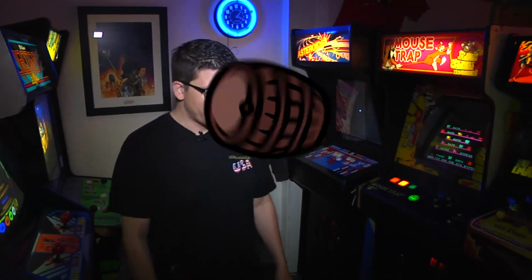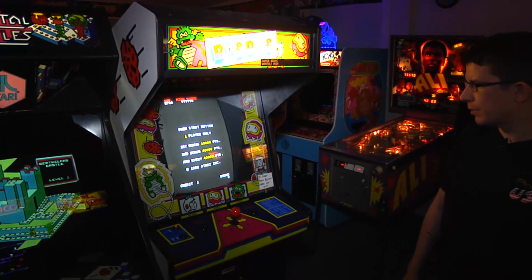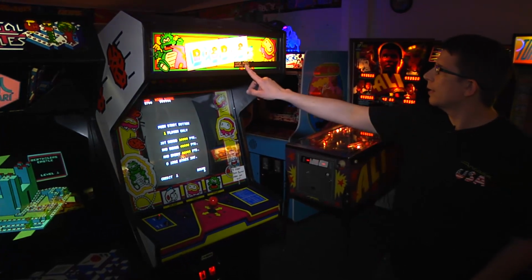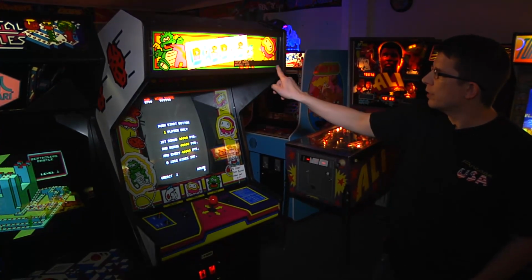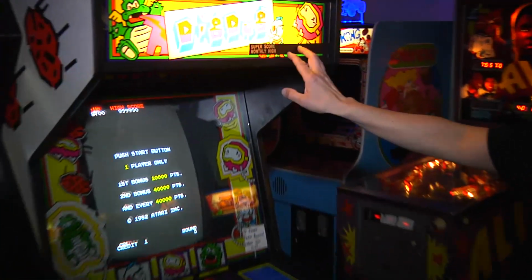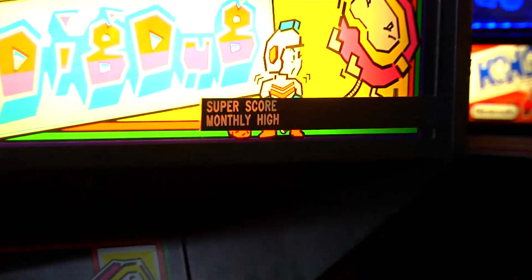Banned from the ranch. Yeah, not a game I'm particularly good at, but it was one of the first arcades I bought. Still got from wherever it originally came from, still got this Super Score monthly high. Oh, that's kinda cool. Yeah, I thought that was kind of neat. That's why I just left it on there. You know, 'cause I thought it was kind of cool.